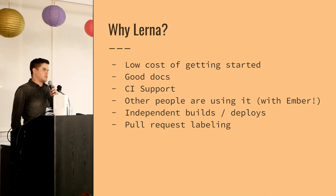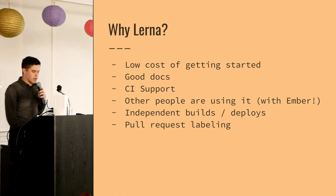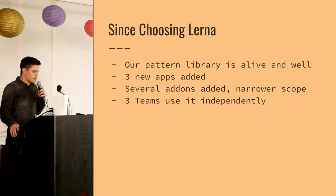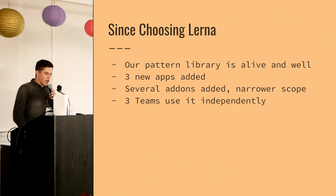And it took about a day to get our first app migrated into our monorepo. And it took a few weeks to get the rest of them. And we really didn't have any headaches at all. Well, I'll get into the headaches later. But it was a little bit euphoric how easy the migration was. That was about 6 months ago.